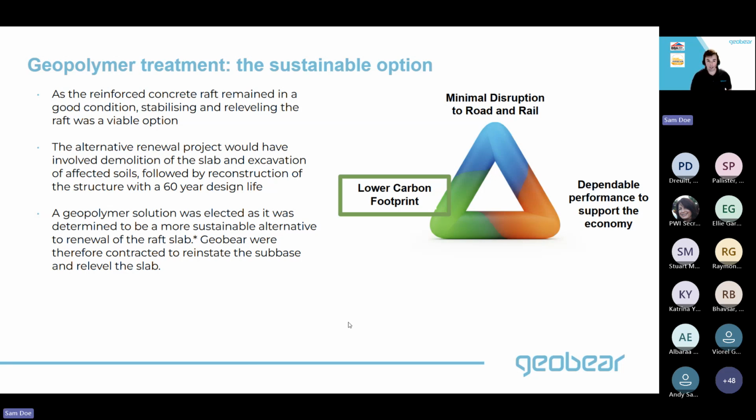The geopolymer solution was elected. It was deemed to be a more sustainable alternative to renewal. Purely, we have evidenced that we can provide dependable performance to support the economy from an economic standpoint. We have much lower disruption with the works being carried out rapidly, and what we'll go on to speak about further in this presentation is the lower carbon footprint associated with our works. We were therefore contracted to reinstate the subbase and to re-level the raft slab.